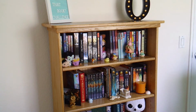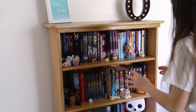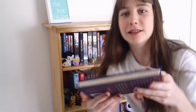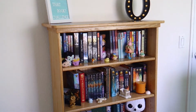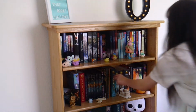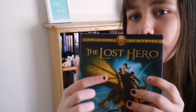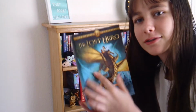Okay, start. The first question is, do you have a book with deckled edges? Yes, I do. Oh, crud, where is it? Deckled edges. Here we go. Demigod Files. Okay, next question. Do you have a book with 3 or more people on the cover? Yes, I do. The Lost Hero by Rick Riordan has Piper, Jason, and Leo.